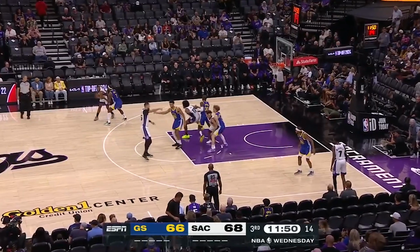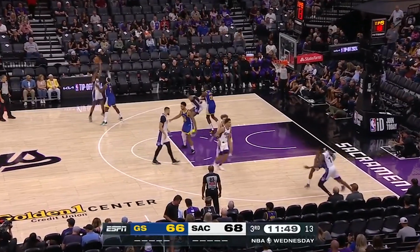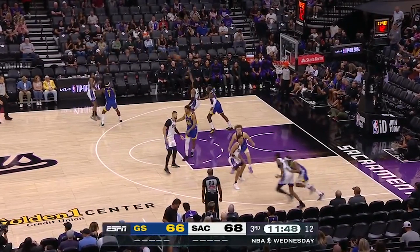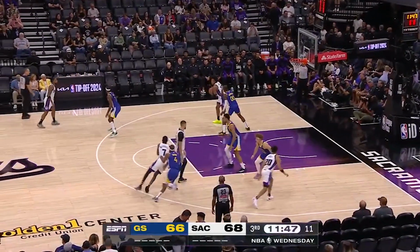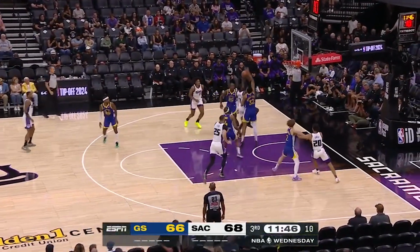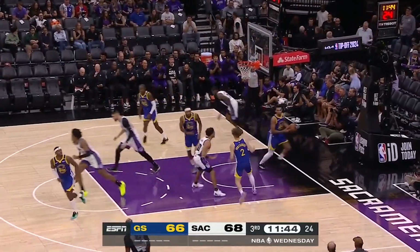The Kings run it here with most of their reserves, so Isaac Jones is the one operating as the playmaking hub, and actually some of the passing flashes that he's shown so far have been quite impressive. This time McDaniels is going to come off both of these staggered screens and curl right off of it with his defender chasing him, and Jones hits him right inside for a lefty lay.